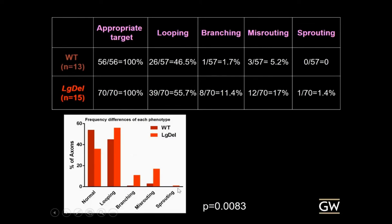They are kind of very similar, but you can see that the frequency of abnormal phenotype is significantly higher in large-scale animals compared to those in wild type. And this is very much significant. But even though this looping, I was thinking about it quite some time, and it kind of bothered me in terms of why we do see the same frequency.